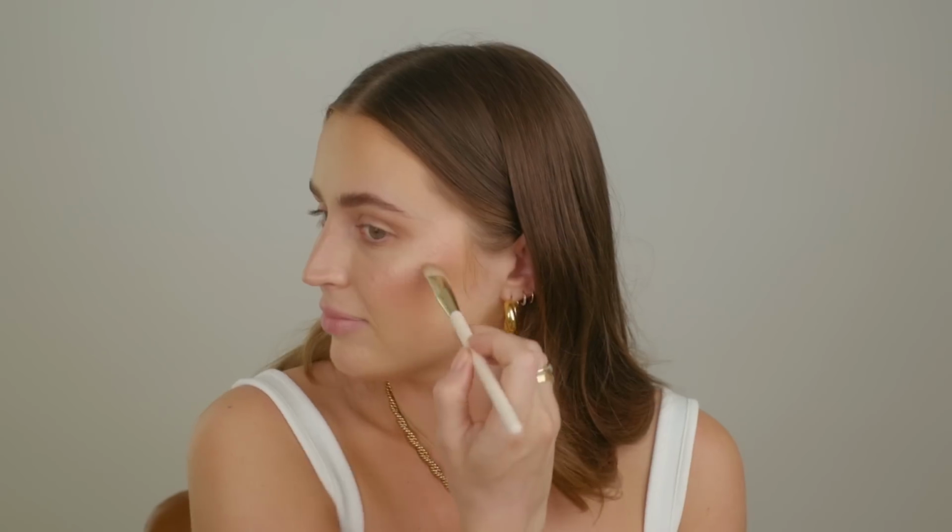Oh God, this is what I mean. Oh no, this is such a disaster. What has happened here? When it dries down, it just gets chunky and glittery, and now that's not even moving with my beauty blender. So, yeah, this formula is not for me. What is happening?